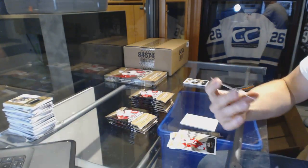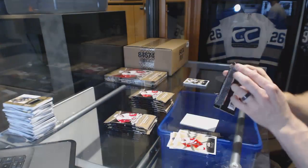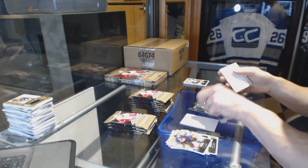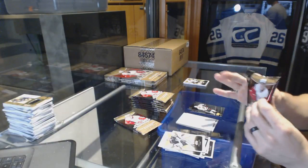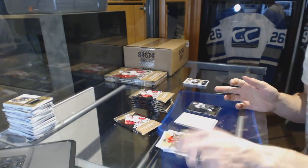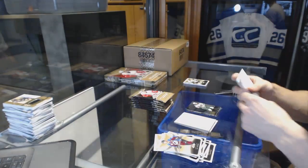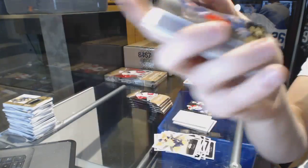Hot Prospects Triple Rookie numbered to 599, which would be random between the Kings and Rangers, Michael Mersch, Nick Shore, and Brady Shea. Triple Rookie out of 599. Metal Universe for the Dallas Stars, Radek Faksa. Metal Universe for the Chicago Blackhawks, Artemi Panarin. Flair Showcase for the Minnesota Wild, Zach Parise. Metal Universe for the Florida Panthers, Connor Brickley. Flair Showcase for the New York Rangers, Mark Messier.